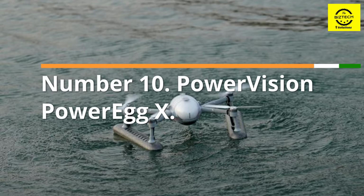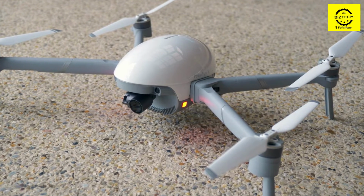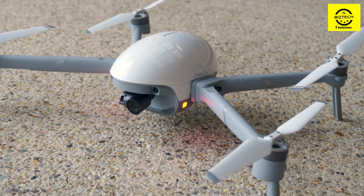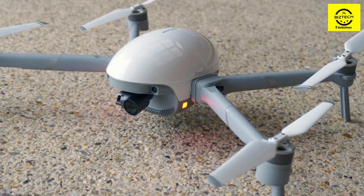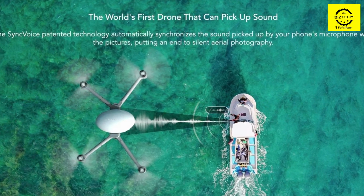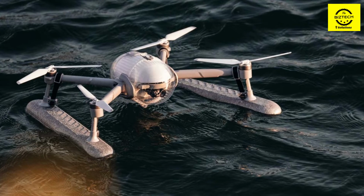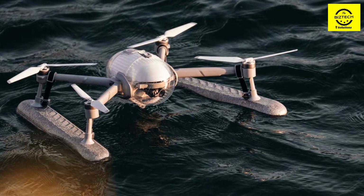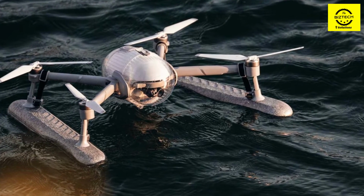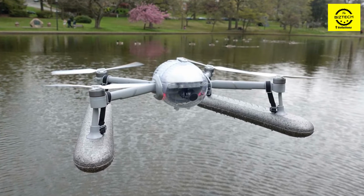Number 10. PowerVision PowerEgg X. The PowerEgg X is a flyer, not a fryer, despite its culinary name. In a market dominated by water-resistant drones, PowerVision's airborne orb stands out for its ability to fly in the rain and land on lakes, with the Wizard bundle. The plastic waterproof casing degrades image quality, but the ability to work in, and float on, the wet opens up a world of creative possibilities.